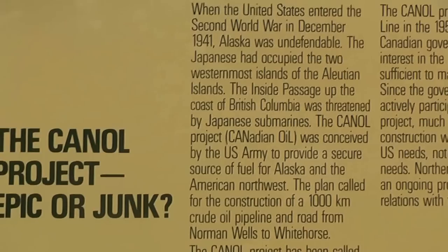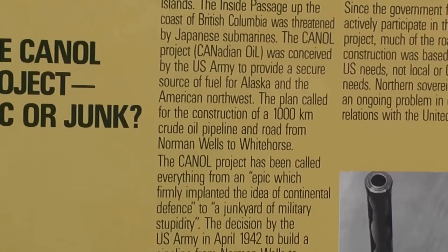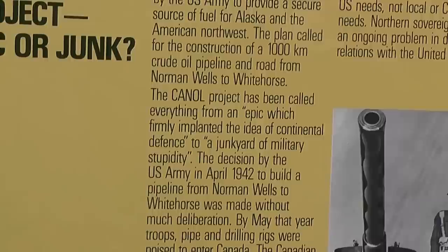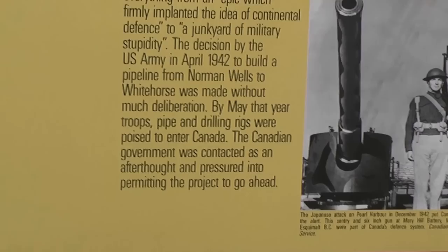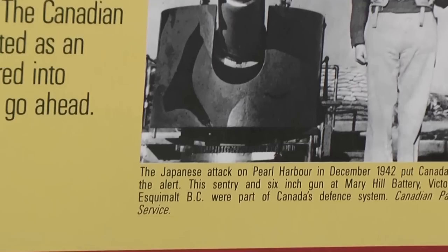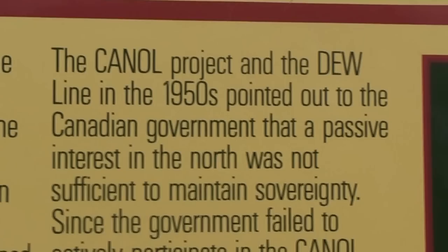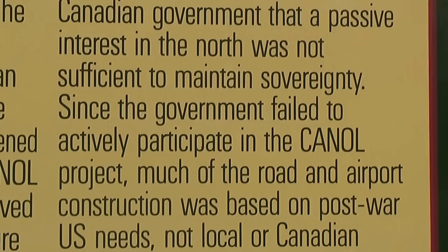Obviously a bit of controversy here. I think probably a great project from an engineering standpoint, but what a waste. Just amazing how incompetent and irresponsible the Canadian government was back then.